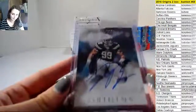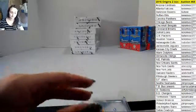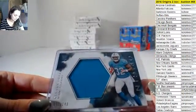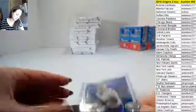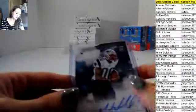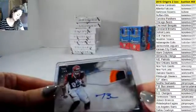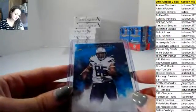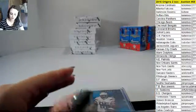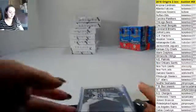Okay, we had Joey Bosa for the Chargers auto, unnumbered. Four color patch auto, unnumbered, Leonte Carew for the Dolphins. Kenyon Drake for the Dolphins out of 149, jumbo patch. Stefon Diggs out of 150 for the Vikings. Malcolm Mitchell auto there for the Pats. Three color patch auto for Tyler Boyd for the Bengals. Antonio Gates out of 60 for the Chargers. And Ezekiel Elliott out of 149 jumbo patch for the boys.